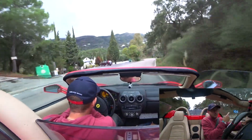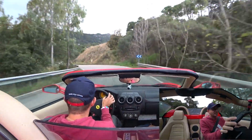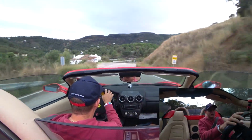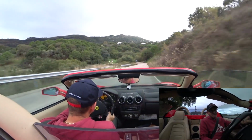Arroyo Hondo. This restaurant is really good. It's sunk in there. Really nice food. If you want a romantic meal with your loved one, Arroyo Hondo it's called. Really good.